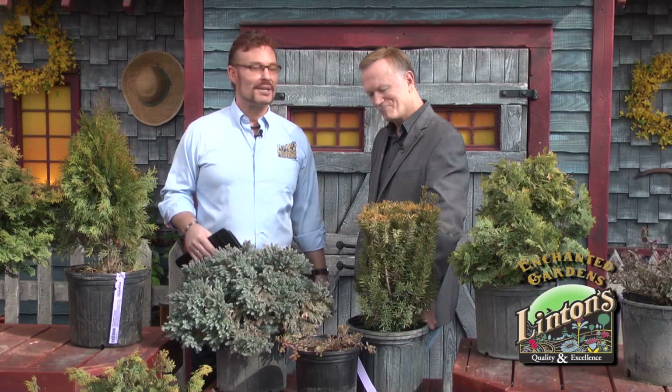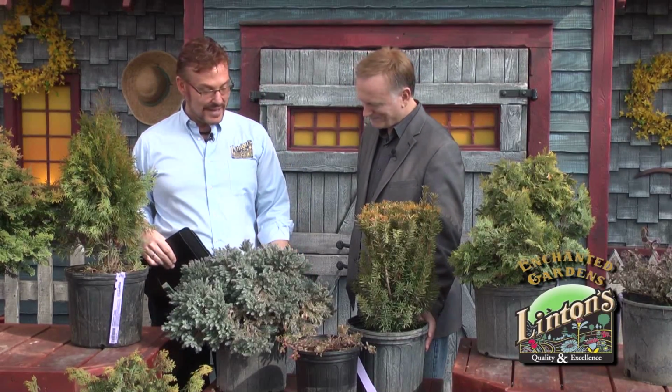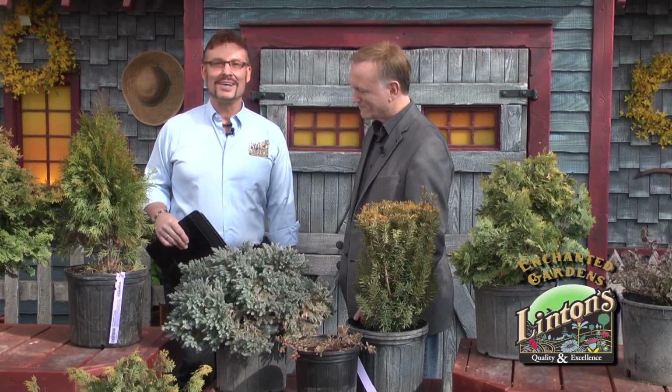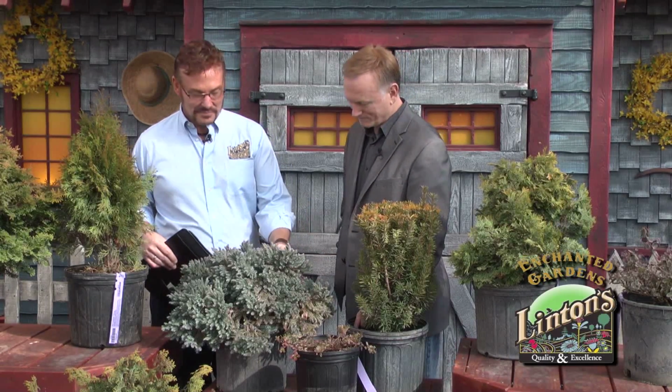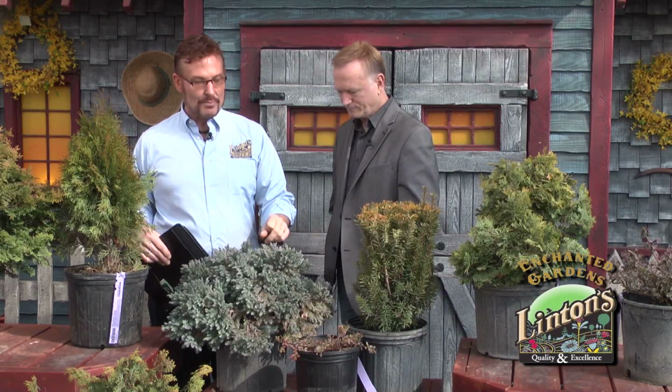Normally those are $12.99, and with our freebie sale, it's buy one, get one free. Boy, now is the time to be buying, right? Now is the time. All of these plants are on sale. They're all grown out at our nursery in Bristol, just a couple miles away from our home and garden center here. One of Mark's personal favorites here is this blue star juniper.